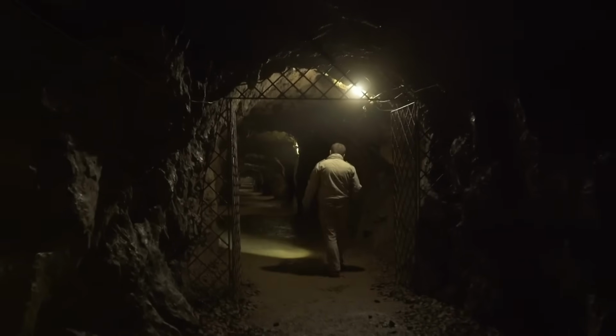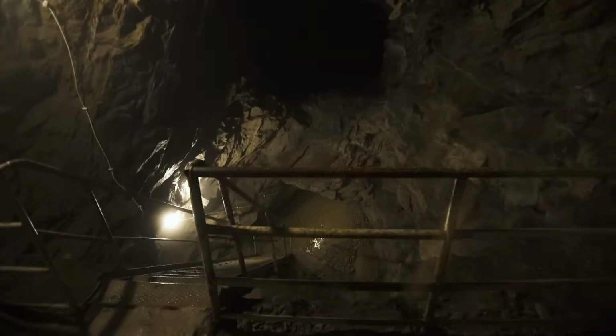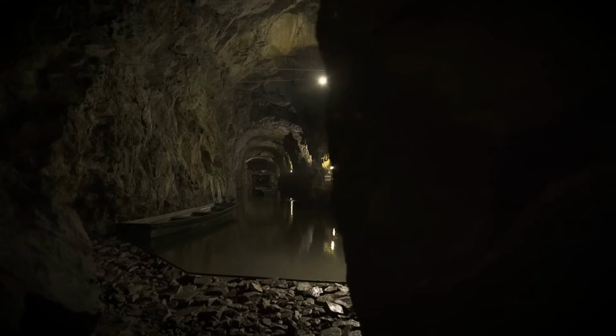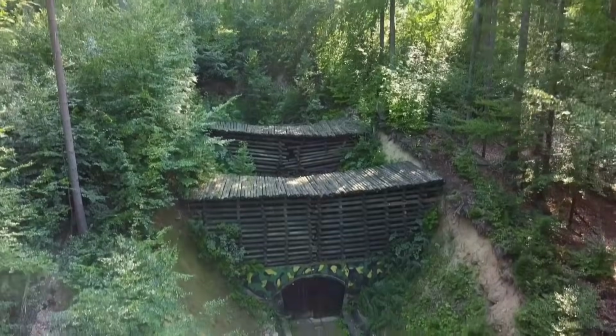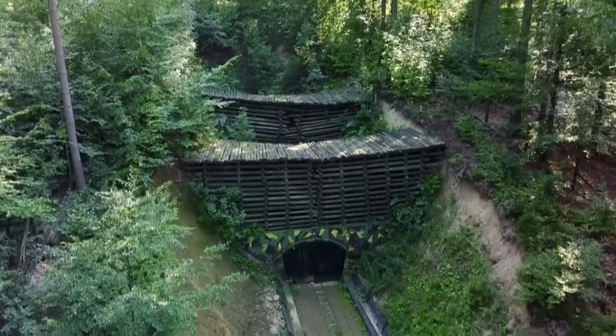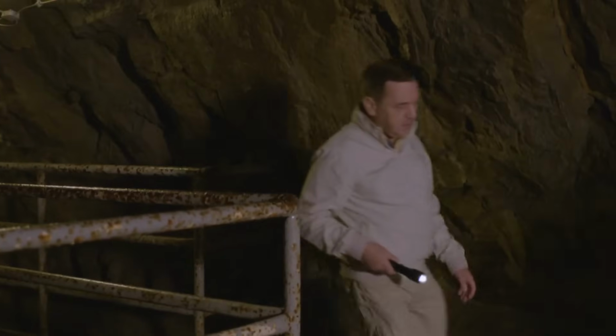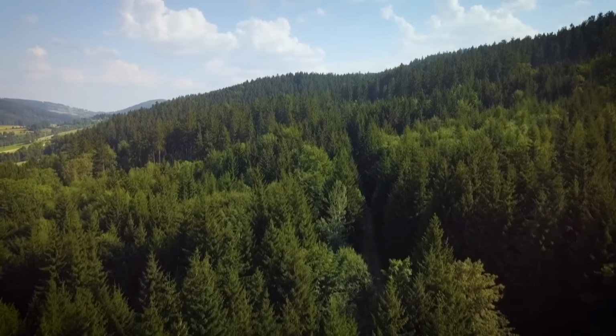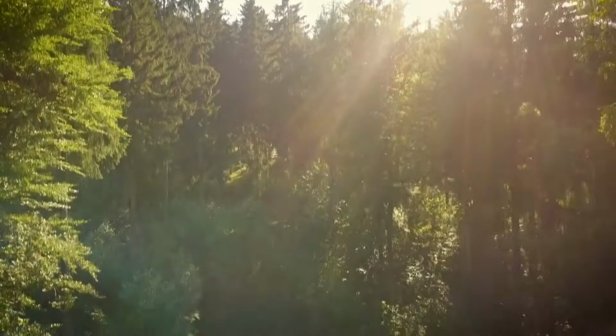So, what was the dark purpose behind this vast complex? How did it come to be built? And why is it situated in such a remote location? Here is a place that is isolated from other population centers. It's hard to get to. Hidden by forest, the building is almost invisible from the air.